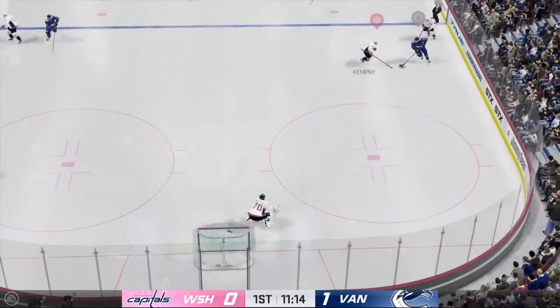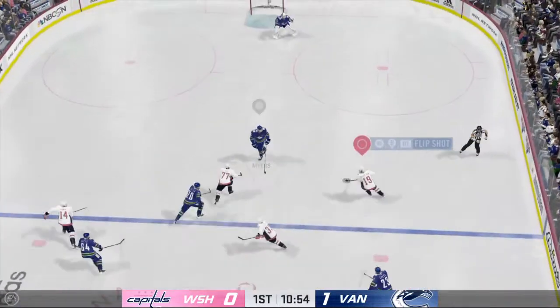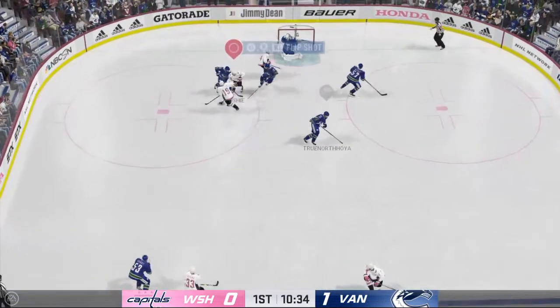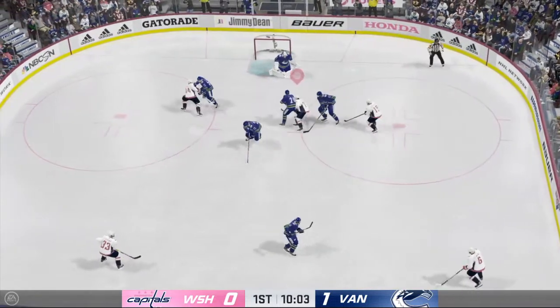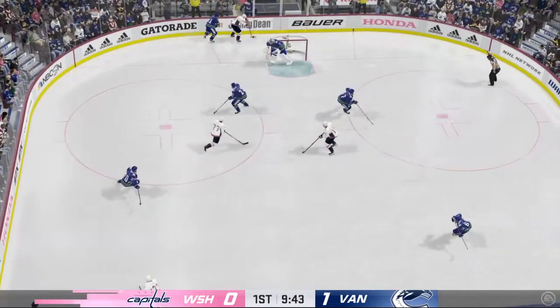Picked up along the wall by Beagle. Tries to make a move and can't hang on to the puck. Oh, he looked like he was in a good spot there. He bobbled the puck. Now he's got to find it again as he loses possession. Puck grabbed by Oshie. Vancouver's got the puck. Into the corner.